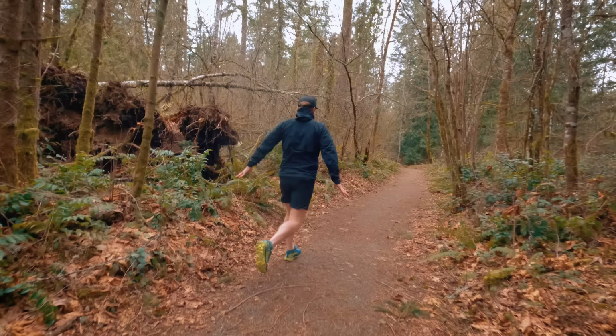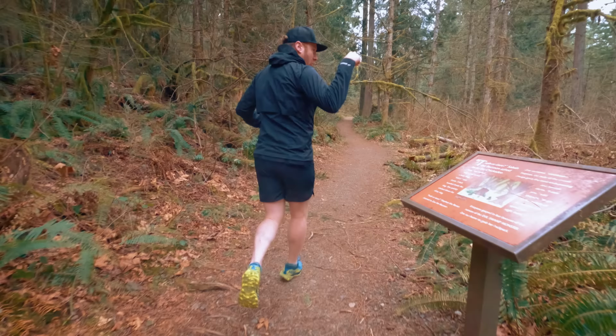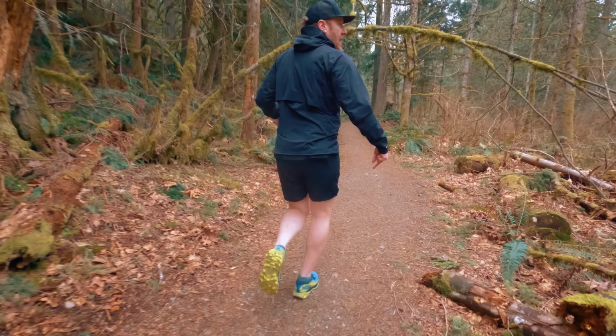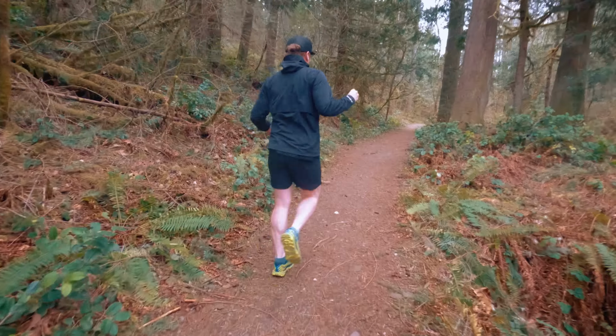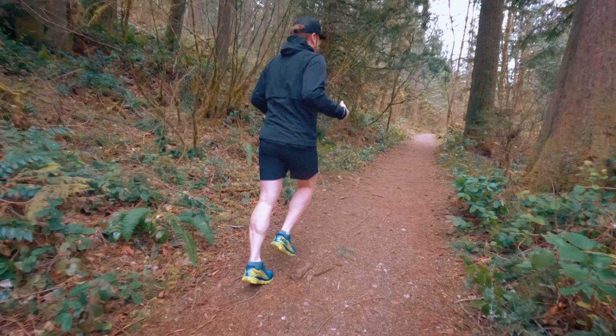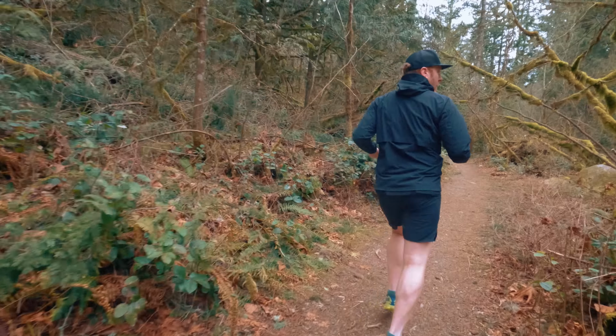My hands are cold. The Torrents have always given you a really good sense of what's underfoot. The Torrent 3s are no different. Yeah, I'm liking them. I can absolutely, just in my first initial feedback here, see these as like a race-ready shoe. Ignore the carbon plate, ignore the shoes designed for speed or snap. They're just comfortable and quick.